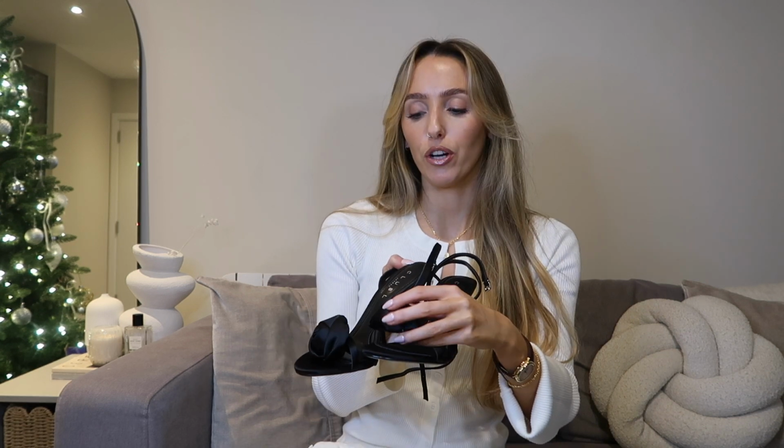And then I also picked up another black heel, but this is a strappy option. Super cute and versatile.